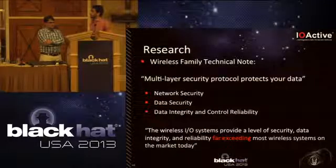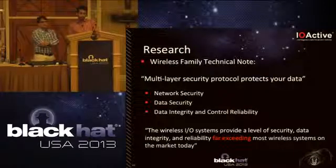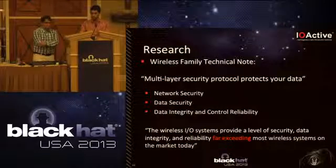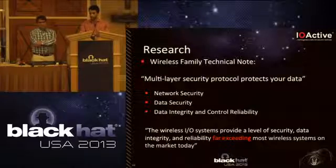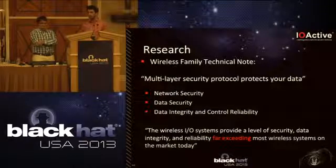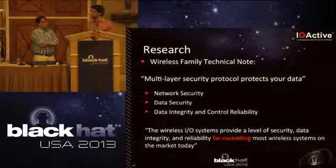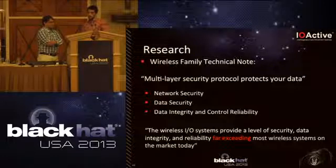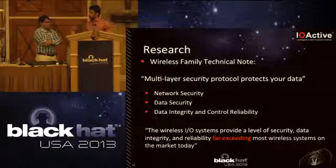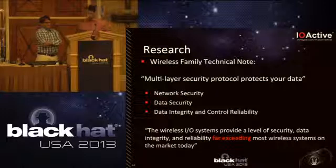We based our research this time on reading the technical note of this wireless family. We found that they claim that there is a multi-layer security protocol that protects your data. So we said, okay, what's this multi-layer security protocol? So we started reading this technical note, which is just 2 pages, and they outline the network security, data security, and data integrity. We already reviewed this statement that we are going to view now on the paper, and there is a more detailed explanation of every code that they make, but it's a very funny reading.